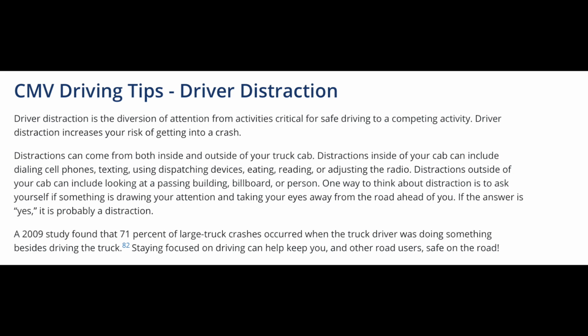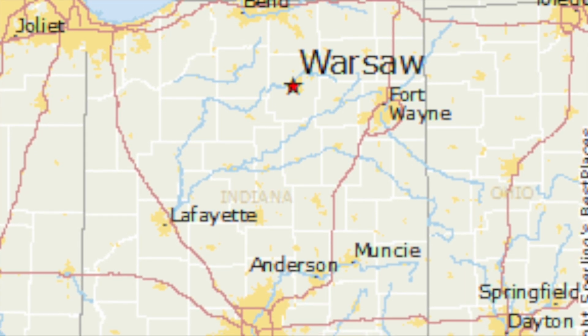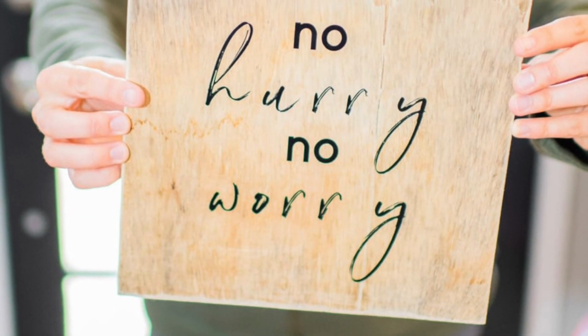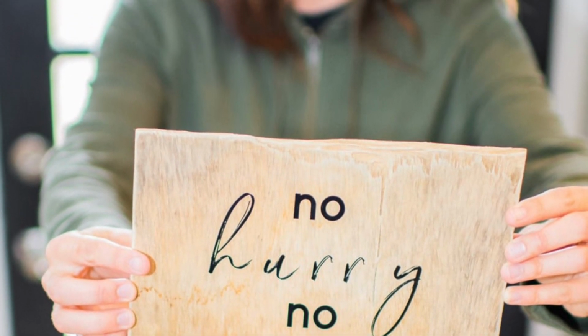One of the most common violations we do see are speed violations. The most common place to get one is Route 30 near Warsaw, Indiana. That's somewhere where you should definitely slow down, but you should be going the posted speed, if not a little slower. Take your time. You're not really saving any time by increasing your speed by 10 miles an hour. It's more important that you take your time, relax, and focus on your driving. Don't be in a hurry.